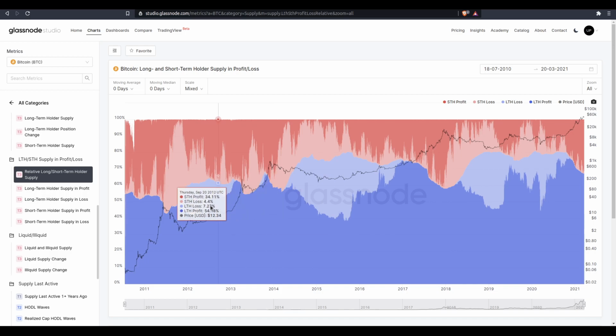So let's look at the bottom of the bear market. We were talking about long-term holders in profit, dark blue, 40%. Long-term holders in profit, somewhere around 40%. Somewhere around 45%, right? So we're getting similar numbers to the bottom of the bear. We're seeing around 45, 40%, which makes sense. Realized cap will be underwater at that point in time.